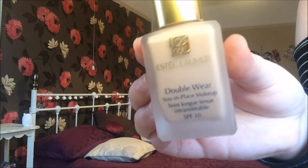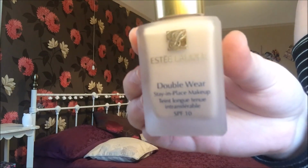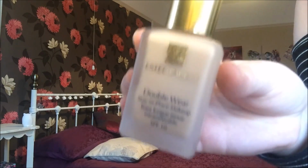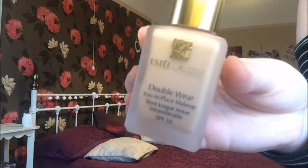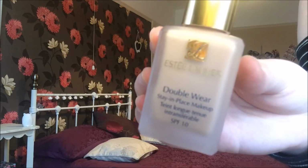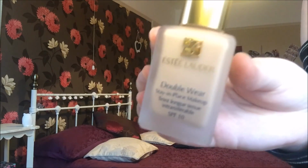My foundation is the Estee Lauder Double Wear Foundation Stay in Place Makeup. I will use the colour 1C1 Cool Bone. That is actually one of the palest colours. Obviously I have pale skin. Also it's good if you've got red toned skin rather than yellow toned skin.